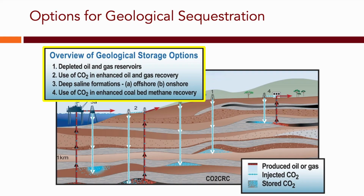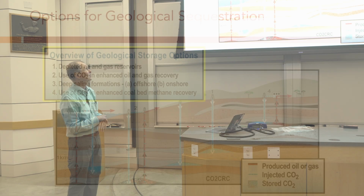There's less chance of induced earthquakes as you push the CO2 in, and they've been doing this for a long time. So those are places that are obvious possibilities.